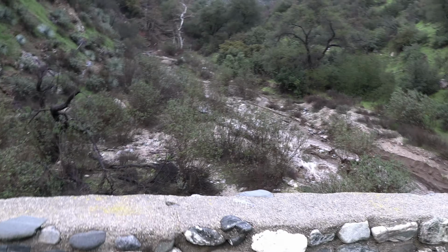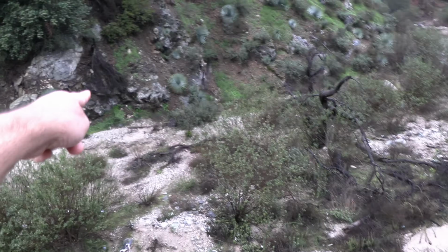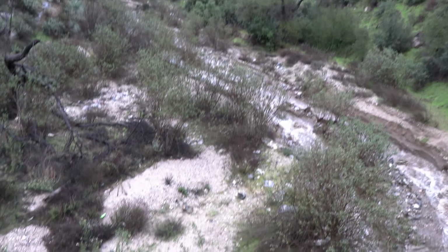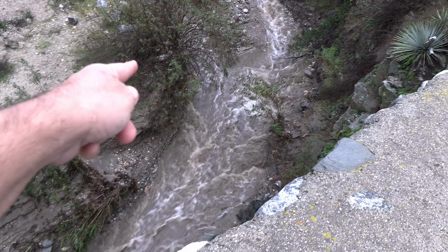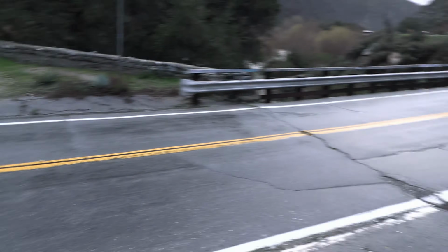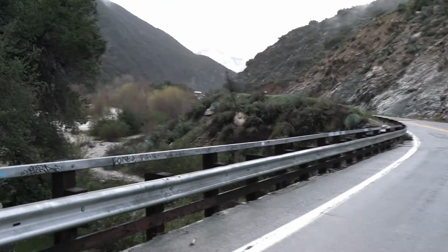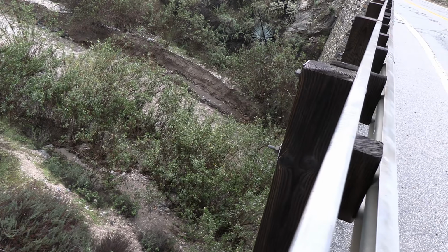It's not flowing as much as I thought it would be. I've seen it from that side to that side, completely out, completely covered. It probably was yesterday. Although, look, it's cut down a good 4 or 5 feet there. It's flowing. Yeah, it's cut a deep channel, dead center.